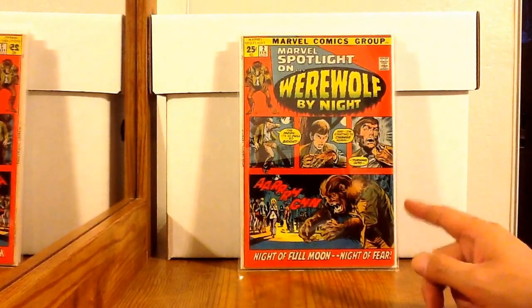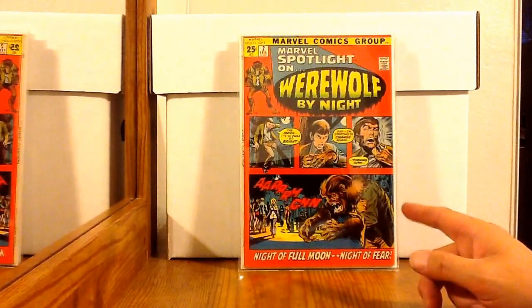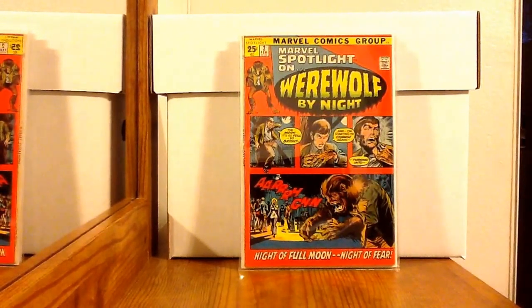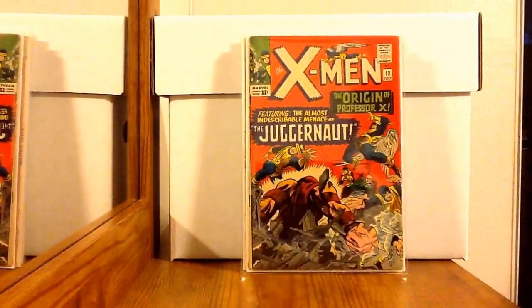So to win it at 20, I was super happy. But like I said, Marvel Spotlight 2, first Werewolf by Night, super happy to have it. And the next book I won on eBay, super happy. Not as excited as with the last book I'm going to show you, but this is X-Men number 12.